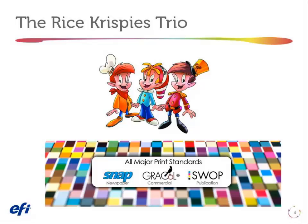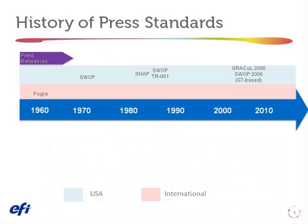Let's talk a little bit about a history of these press standards, and I don't want to spend too much time on it except to give you some basic background. The first thing to understand is that Fogra has been doing this way back into the 70s. This might be a little bit early as we show on the slide here, but Fogra has the oldest set of standards in Europe. They have over 40 different press references for different types of press, different types of substrates, different types of halftone screening. It's a very, very detailed set of specifications and references.